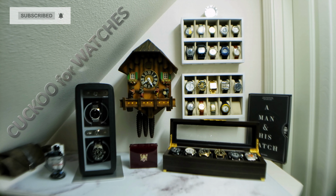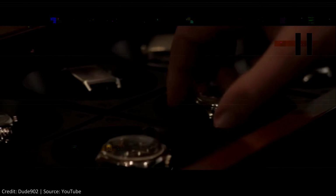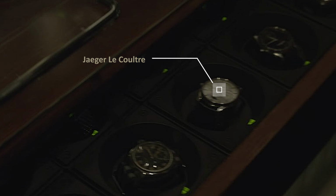I don't know about you, but the first time I saw this drawer full of luxury timepieces, I had to pause the movie just to admire and try to identify the watches on display. It was a challenge, as several of the watches are blurry and only seen for a brief second, but I managed to identify them, and today I'm going to share those findings with you, starting with the piece most prominently featured in the movie, the Jaeger Le Coultre Master Ultra Thin Perpetual Calendar.